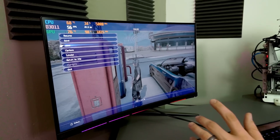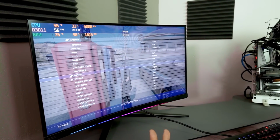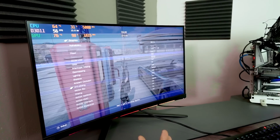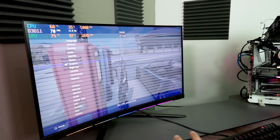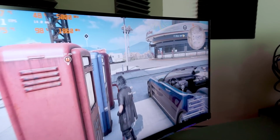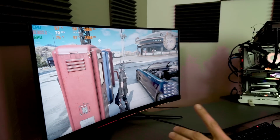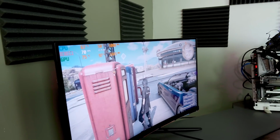So if we just go ahead, quickly enable DLSS, which again drops the resolution, but then renders new pixels based on machine learning and uses the tensor cores on the graphics card, I can't really tell the difference. Actually, his hair looks better to me. That doesn't mean that there is no difference between the two. We get higher frame rate, which is great.